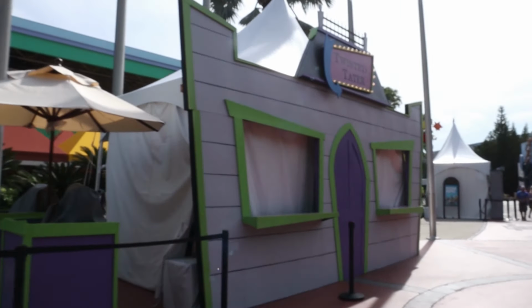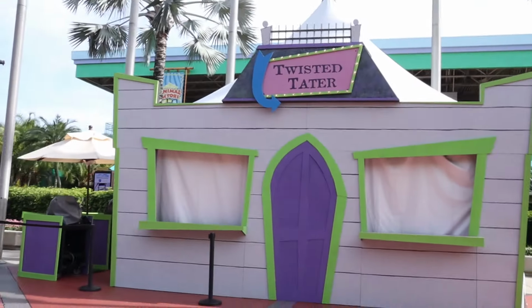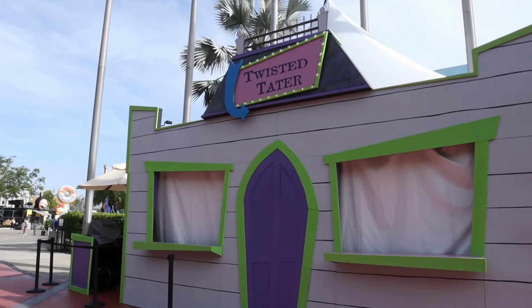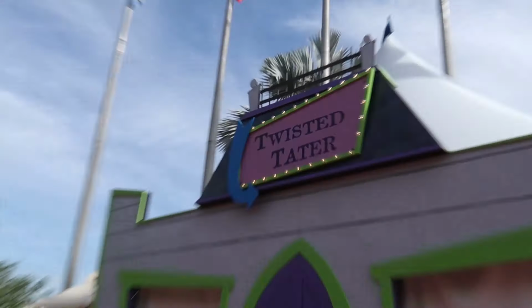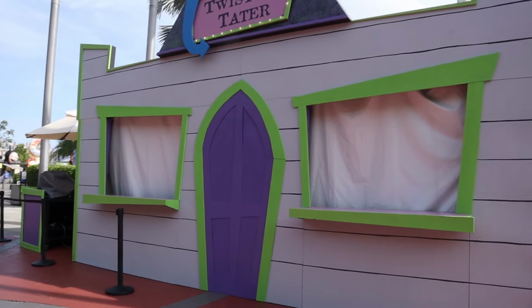So as we're coming over into Central Park, they have a bunch of food options here, like the eating area, but they also have a new food tent here. This is themed to be Beetlejuice, and it says Twisted Tater, and the light is on too. So that's pretty cool. This is a really cool food tent.